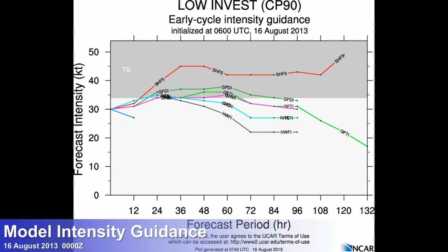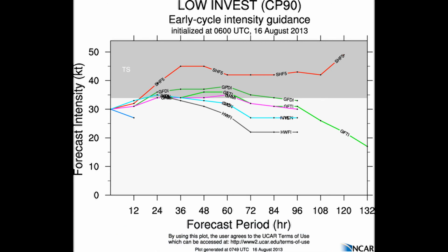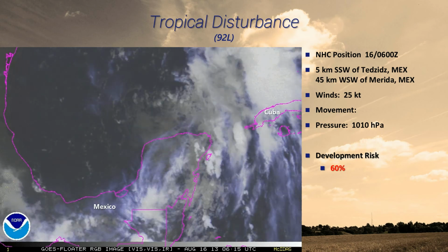And there's your intensity guidance. Does show some strengthening. Neither one of these systems really look like they're going to be a major. Matter of fact, none of these systems across the globe are looking to be our next candidate to be a hurricane or a typhoon, for that matter. Alright, moving on to the Atlantic at this point.